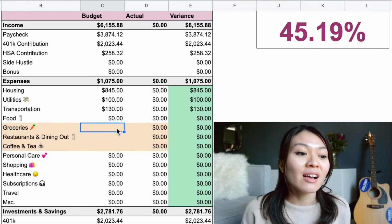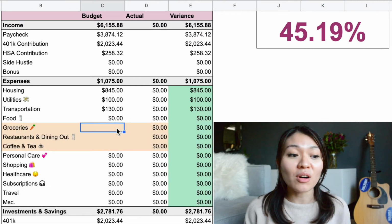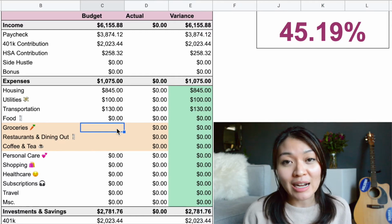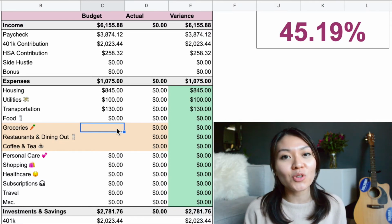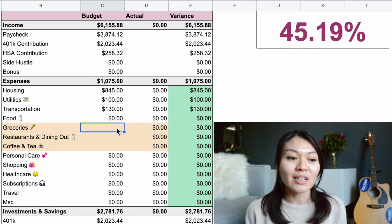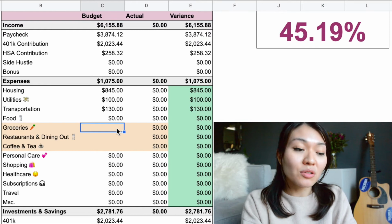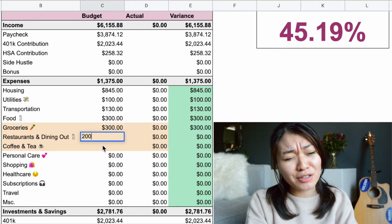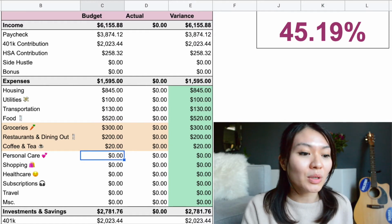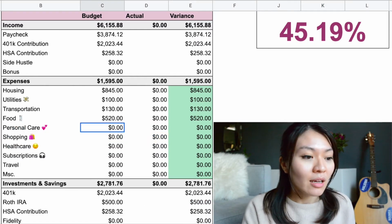Okay, food. Last month I went out a lot, so I don't want to underestimate how much I'll spend, but I also want to make an effort to decrease that spending. So let's do $300 for groceries, $200 for dining out, and then coffee and tea is normally $20 because I make coffee at home anyway.